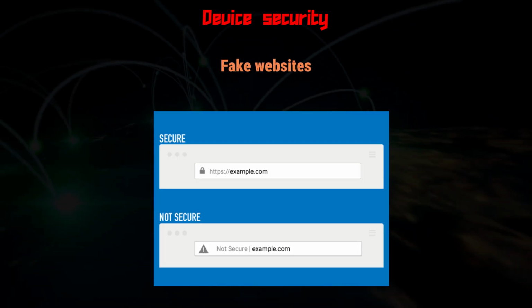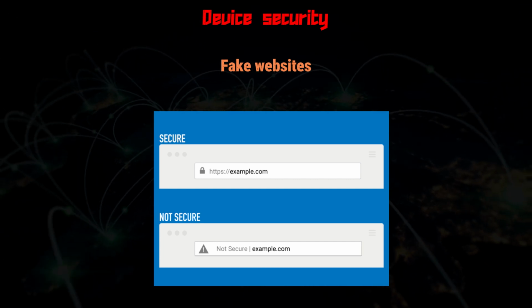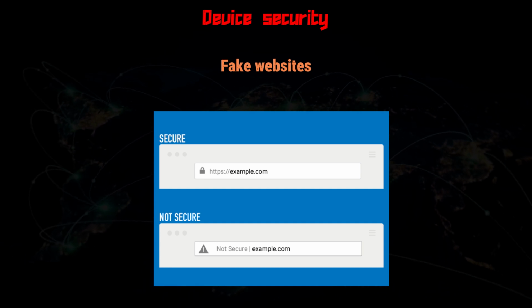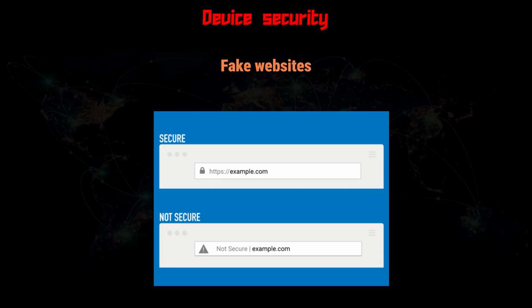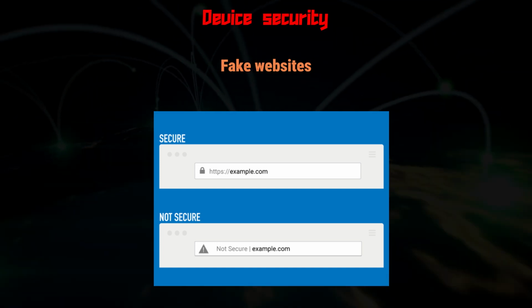Fake websites. Like farming sites try to deceive you into entering your personal details or login credentials, which can then be used to hack your devices and accounts, or even steal your identity. Just as you wouldn't give your home address and credit card information to a stranger, you should never do so online, unless you're sure it's legit.